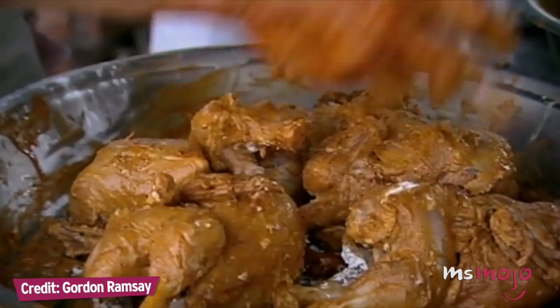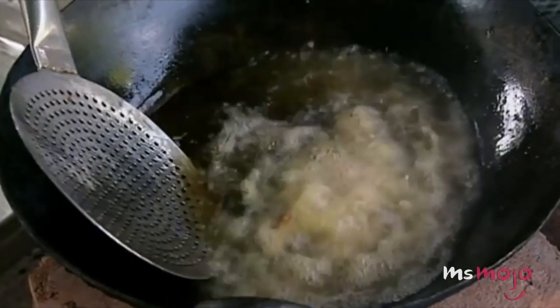What is a basic takeaway in Britain is a finely tuned feasting dish in India. This rice dish might be right up your alley.